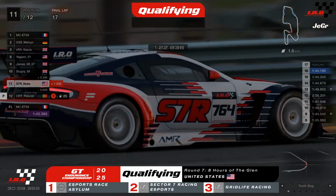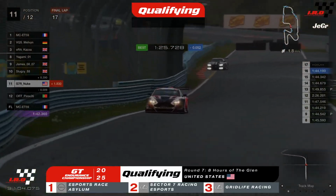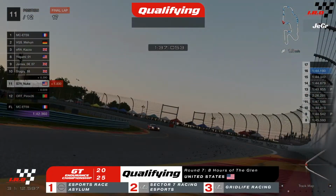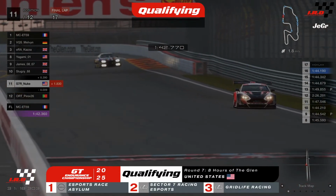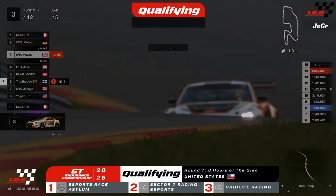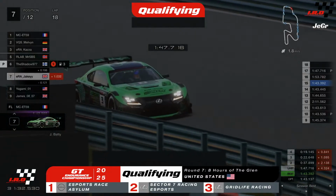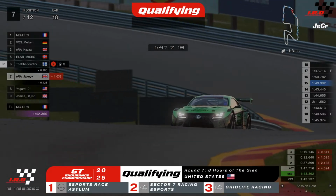P11 it is for the Boomers. Or will he improve? Again, yeah, a little bit. Touched the wall, I think. Yeah, no improvement. So that's it, I think, for the qualifying session. So, oh, it's still racing on the final lap, but no, all good. So we have our top 7 drivers.